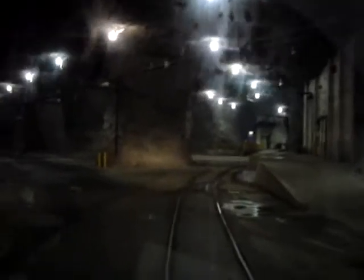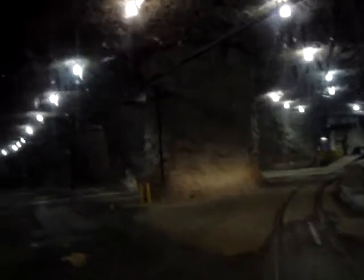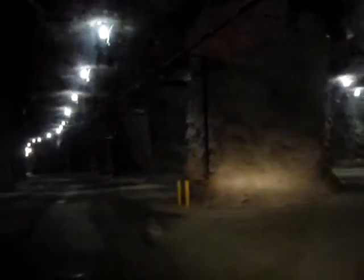Find building 10. Let's see here. Guess I gotta drive around a little bit. Wow. Let me bang the camera a couple more times. I had to bang the camera a few times. This is tight. See, I'm driving around in a cave.